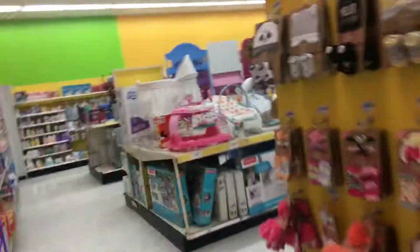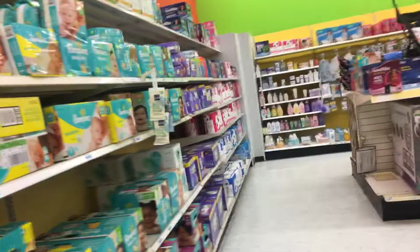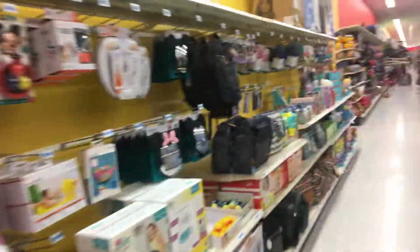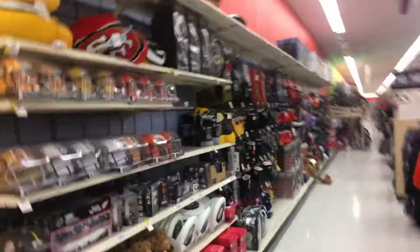Ooh. Take a look at the storage facilities here. You'll see more in depth in the abandoned K-Mart. I don't want to draw too much attention to it here. You've got some NFL apparel.